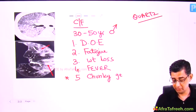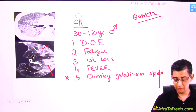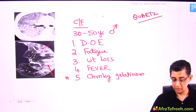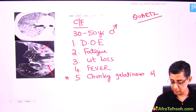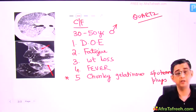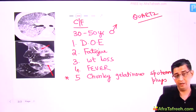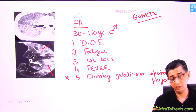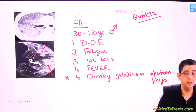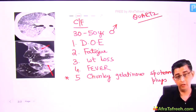So whenever you read the statement chunky gelatinous sputum plugs, your thought process would be that this condition where gelatinous sputum plugs are present is akin to what you read as Curschmann spirals in a case of bronchial asthma. Those are actually the casts of the airways, and anyway in asthma also there is excessive sputum production. So initially my thought process is either it is occupational lung disease, or it could be pulmonary tuberculosis as well.